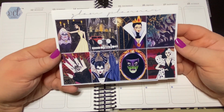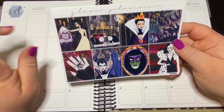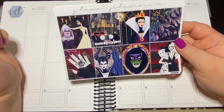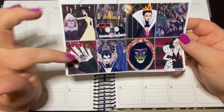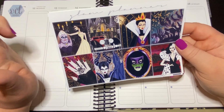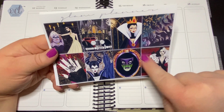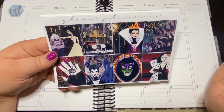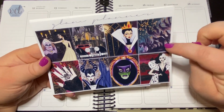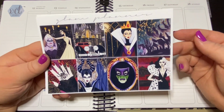So this kit is from Glam Planner. I don't know what it's called, but it's all villains. So you have, shoot, I'm not going to know all of their names. This is Maleficent, and then you have that creepy dude in the mirror. This is a hand with this spectacular manicure and this spider ring. And then you have Ursula in her different forms. And then I think this is the car that goes with her, right? Those two things go together. And then you have the evil queen from Snow White, and these two go together, right? And then are these the creepy things that live in the water with Ursula? Is that what that is?